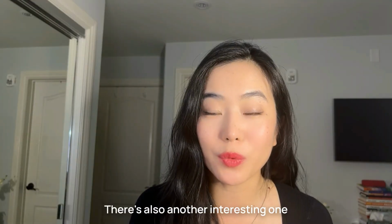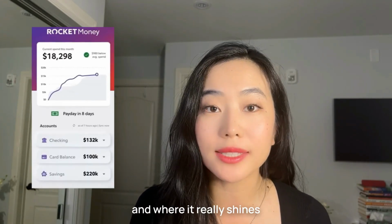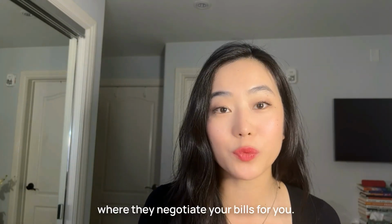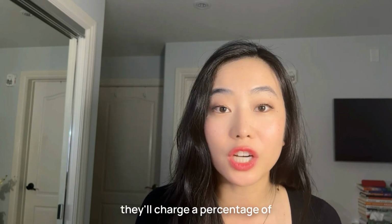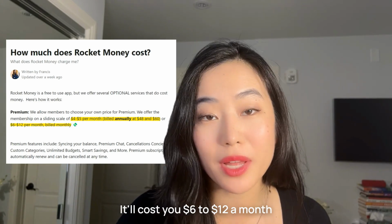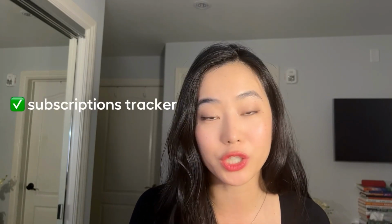There's also another interesting one called Rocket Money. It used to be called Truebill, and where it really shines is when it comes to subscriptions and tracking your bills. They even have a service where they negotiate your bills for you. And if they're successful, they'll charge a percentage of your first year savings as a success fee. It'll cost you $6 to $12 a month or $48 to $60 if you pay on the annual plan. Its strength is definitely in helping you track and manage your subscriptions.